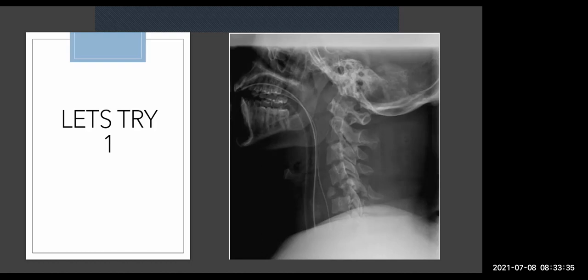So the first thing is, which vertebra are we looking at? C1, C2, C3, C4, C5. So actually this is an inadequate X-ray, sorry. We can't see C7 properly, so you'd want to do a swimmer's view.